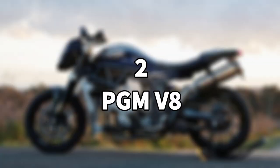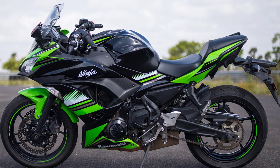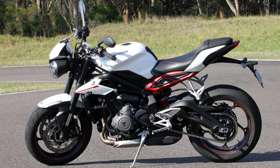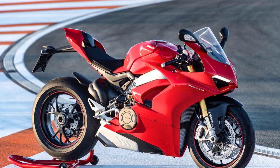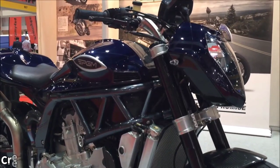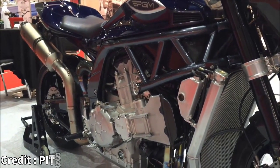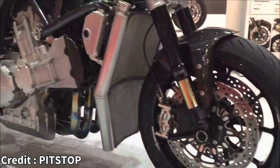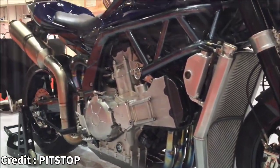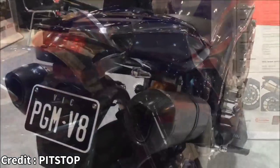Number 2. PGM V8. Due to size and weight constraints, normal motorcycles have up to 4-cylinder engines arranged in different configurations according to the need. But the guys at PGM were not at all satisfied by the existing engine configurations on current motorcycles, so they went all out and built the PGM V8. As the name suggests, this motorcycle sports a V8 engine.